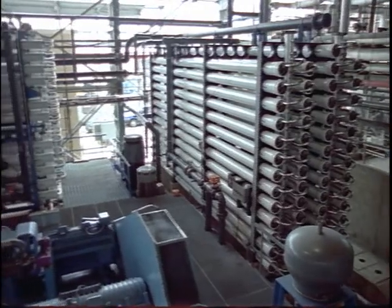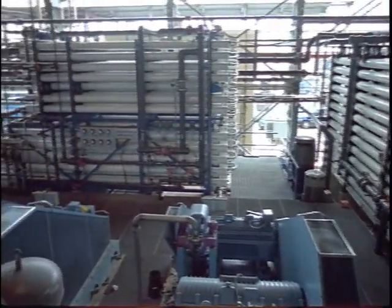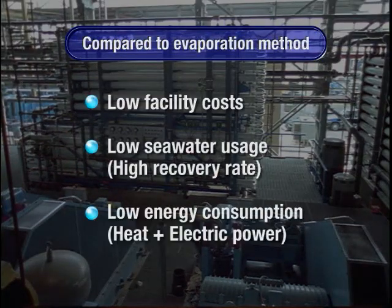Compared to the conventional evaporation method of seawater desalination, RO membrane desalination has the following advantages: lower facility costs, lower seawater intake volume with higher recovery rates, and lower energy consumption.